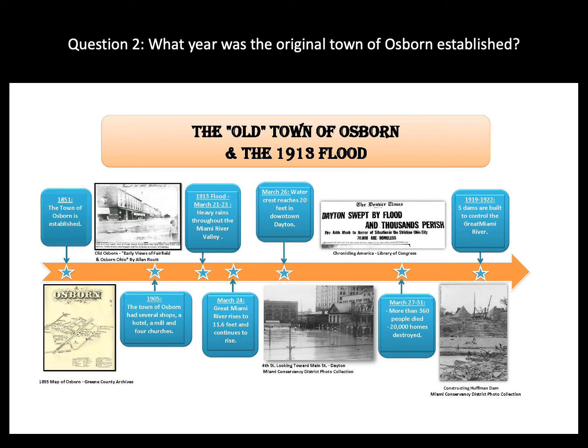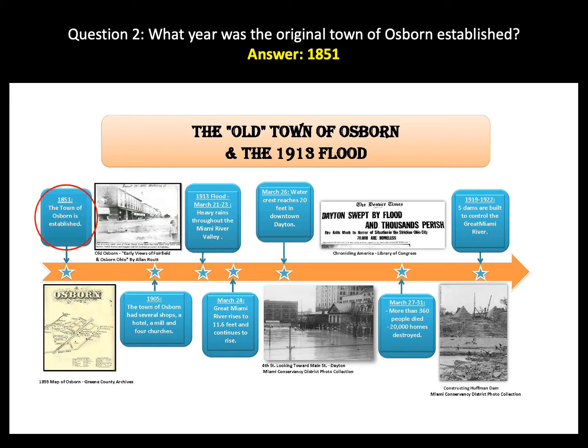How about the next question? What year was the original town of Osborn established? Osborn was established in 1851, and you look below it and there's a map from 1855. So just a few years after it was established, that's the map that we have.